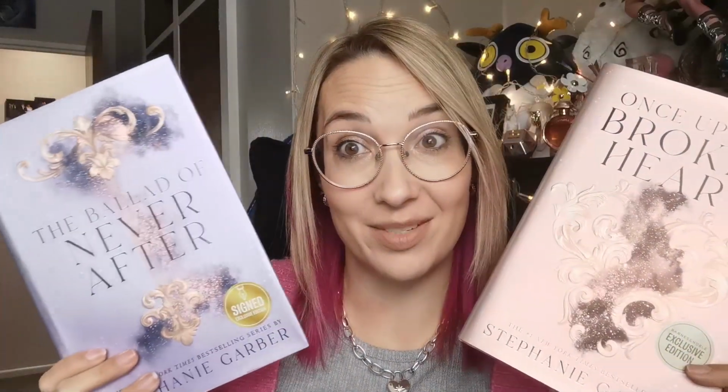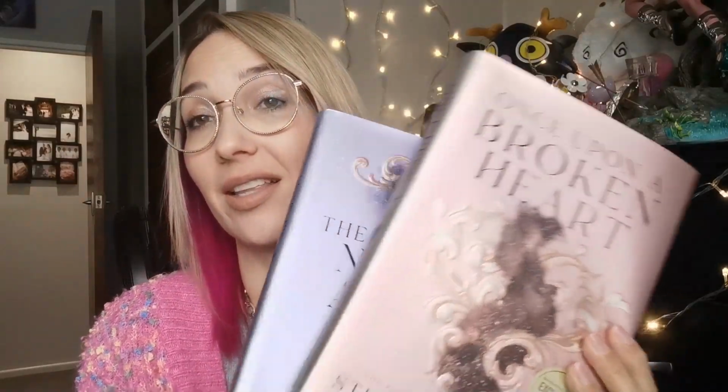Alright, next we have some special editions. I have the Barnes & Noble exclusive for Once Upon a Broken Heart. I picked this one up because I then got the signed special edition of The Ballad of Never After, and so I got them together, and they're just so pretty. I love the pink, and the pastel pink and the pastel purple is just stunning. Yeah, for some reason this is probably the one cover that I actually like the American version better than the UK version. So yeah, but pick that up.